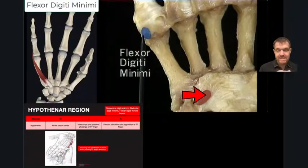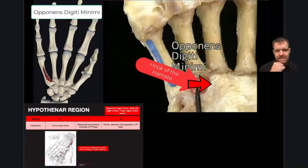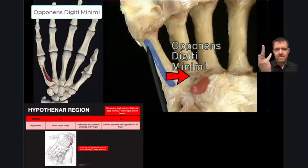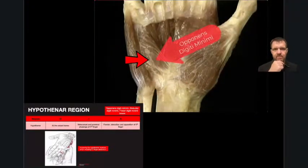So from there to there, that can only flex. That's the only thing it's going to be able to do. And then this one here to here, that's going to be bringing the little finger across to meet the thumb. So then them both working together.